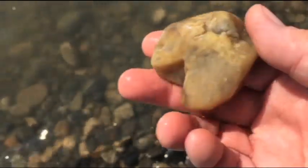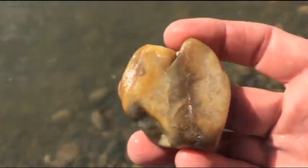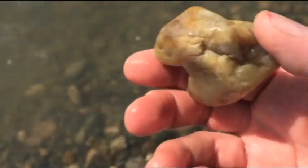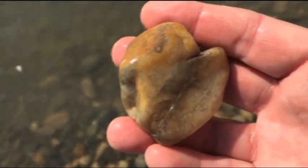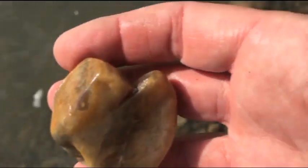Here's a nice little piece of chalcedony. You know, up until about a month ago, I didn't know that's how it was pronounced. I always called it chalcedony because that's what it looks like when it's spelled. And I was kind of disappointed that it's not said that way. But there you go. Chalcedony, very common.